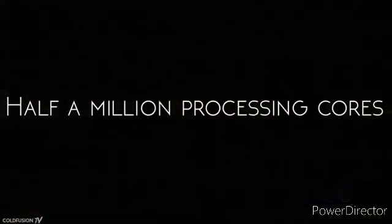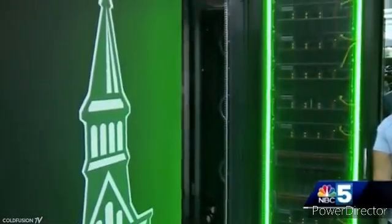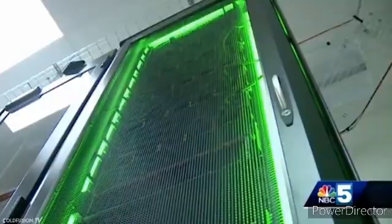We have 10 of these. Across the entire cluster, it's almost 500,000 processing cores. Deep Green exceeds petaflop speed, 1,000 million calculations per second. With its wide-ranging applications, it is a very big deal. This will allow us to be fairly competitive with much larger universities and allow us to do research that we could not have been able to do.